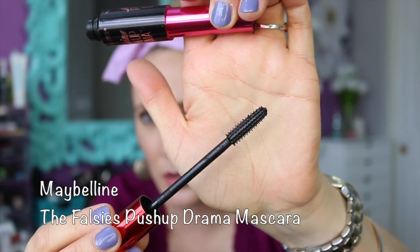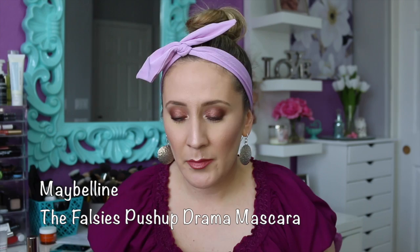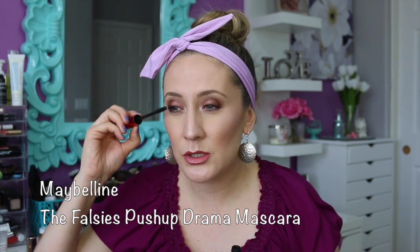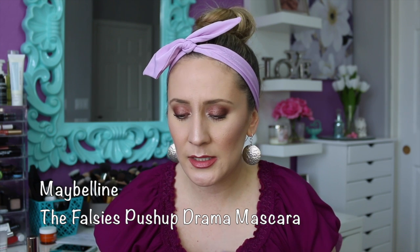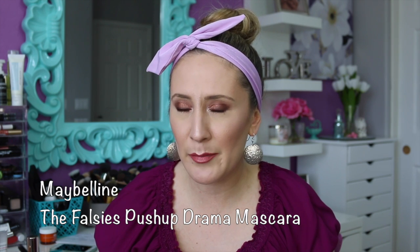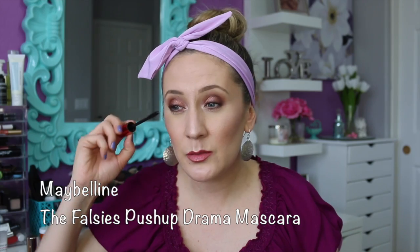Anyway, this is what the wand looks like. So it's a good size, not too big. I don't like big wands on mascara. I prefer smaller ones. This one's just a good medium-sized one, and this does have plastic bristles, which normally I'm not the most fond of. I prefer sometimes the natural or regular bristles, but this one's really good.